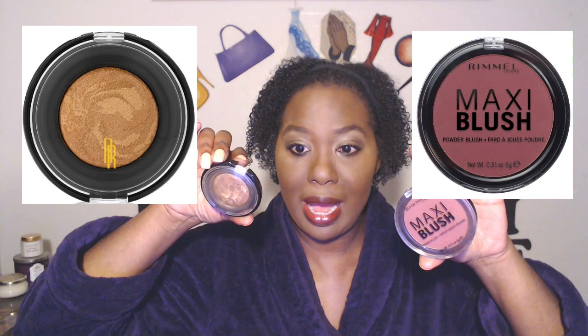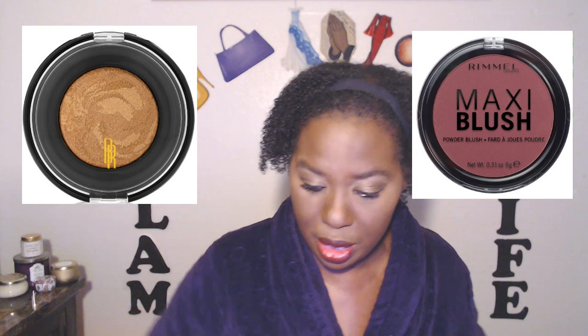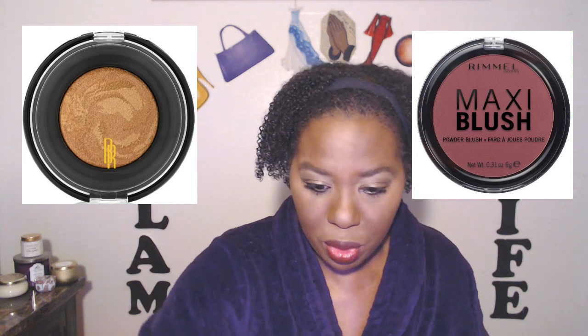And last but not least, glams, I'm going to be going in with my cheeks. And the cheek colors that I'm going to be using is by the Rimmel London, the Maxi Blush. And I'm going to have this Baked Artisan Blush by the Black Radiance. So Rimmel London and Black Radiance is what I'm using on my cheeks for today. And I'm going to smile.